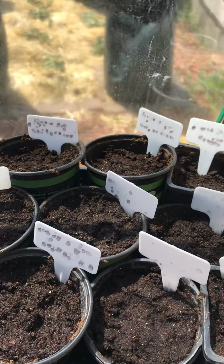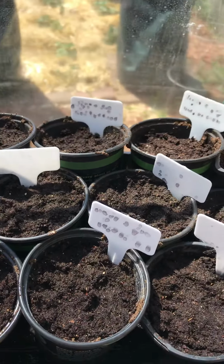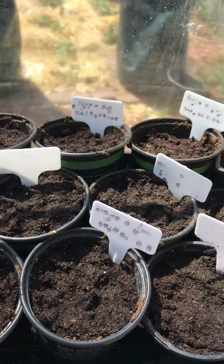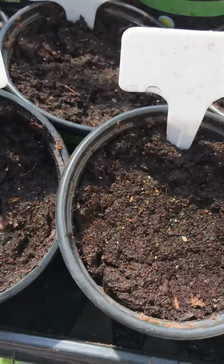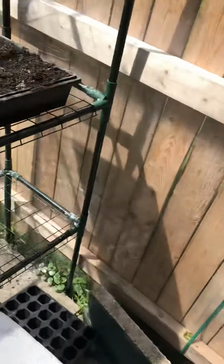I think this is too wet. It's like finding that sweet spot of, yeah, this is probably too wet. If I wring it out, it gets like a sponge. It's like a wet sponge.